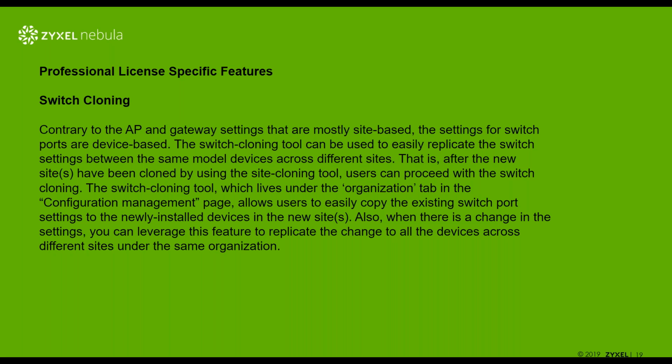Another thing that's very useful, and people have asked before, as it says here, contrary to the AP and gateway settings that are mostly site-based, sometimes obviously the switch settings can be very device-based. So what the switch cloning tool allows you to do is to replicate the switch settings between the same model devices across different sites. That is after the new sites have been cloned by using the site cloning tool, which we mentioned earlier, users can proceed with the switch cloning.